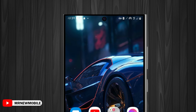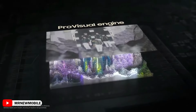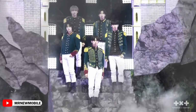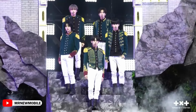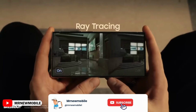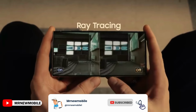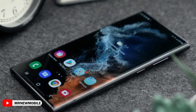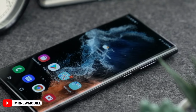It is also suggested that the ISOCELL Vision 931, a global shutter image sensor which offers precise motion tracking, might be production-ready and could be used on the Galaxy S25 Ultra. Ryuhei also claimed that Polar ID will be even more secure than Face ID, emphasizing that it would be better than other facial recognition technologies around.